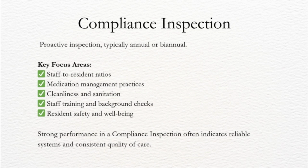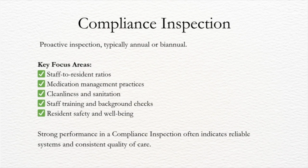Inspection reports can seem technical, but here's what you should focus on. When reviewing an inspection report, it's important to understand the type of inspection being conducted, because not all inspections are the same. There are two main types of inspections. The first is a compliance inspection. These are proactive, regularly scheduled evaluations conducted by the Arizona Department of Health Services. Communities are typically inspected annually or biannually, depending on their license type. The goal of these visits is to ensure that the community continues to meet state regulations and operates safely on a day-to-day basis. Inspectors evaluate staff-to-resident ratios, medication management practices, cleanliness and sanitation, staff training and background checks, and resident safety and well-being. A good performance on a routine inspection can suggest strong internal systems and consistent care.